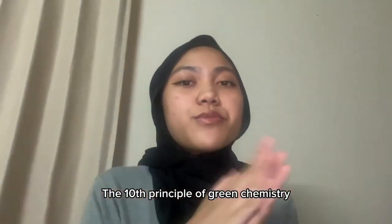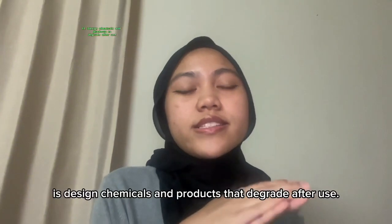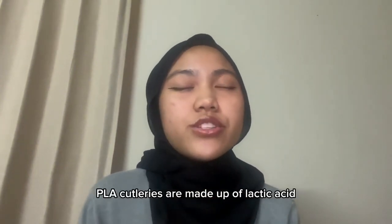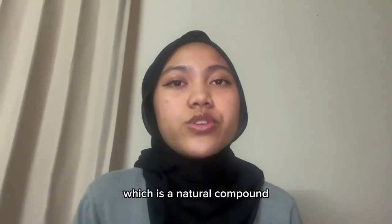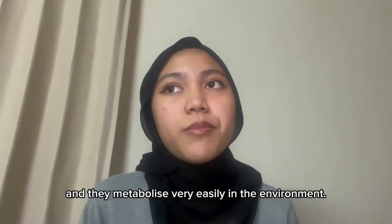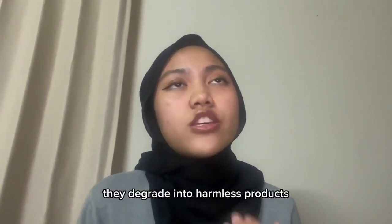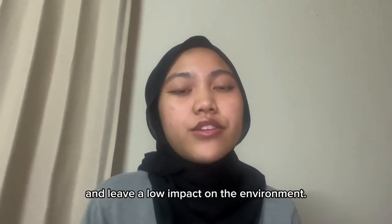The 10th principle of green chemistry is design chemicals and products that degrade after use. PLA cutleries are made up of lactic acid, which is a natural compound, and they metabolize very easily in the environment. So as a result, they degrade into harmless products and leave a low impact on the environment.